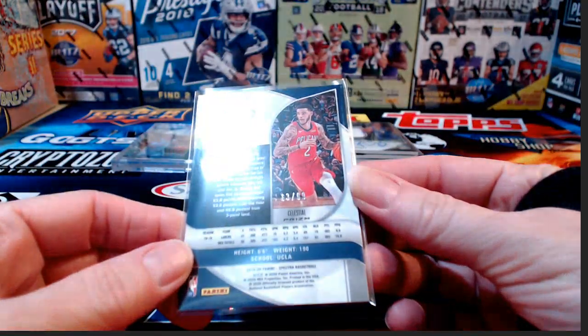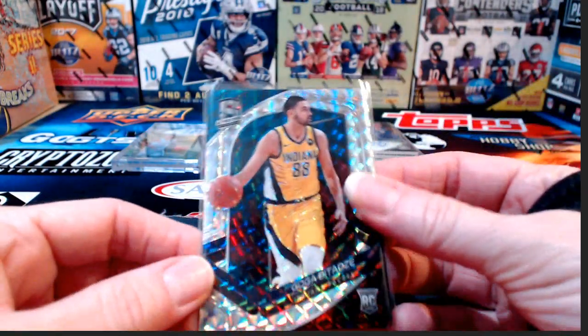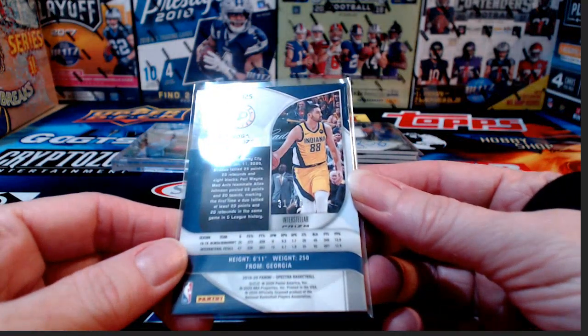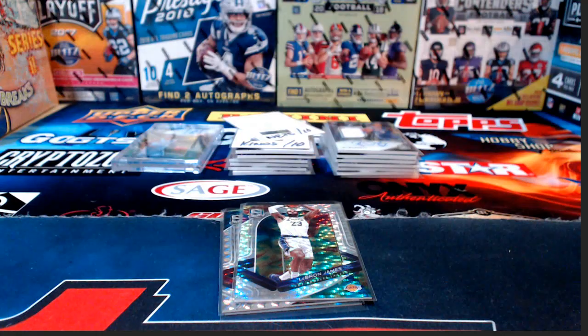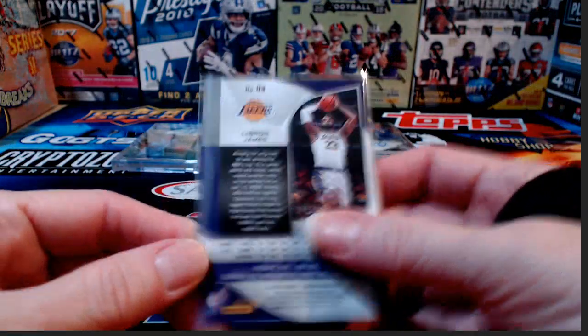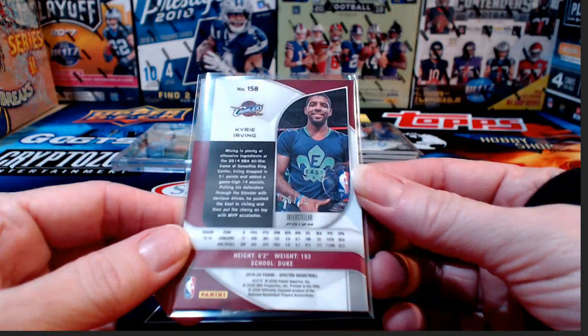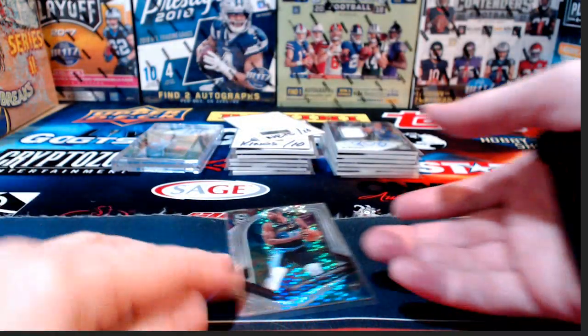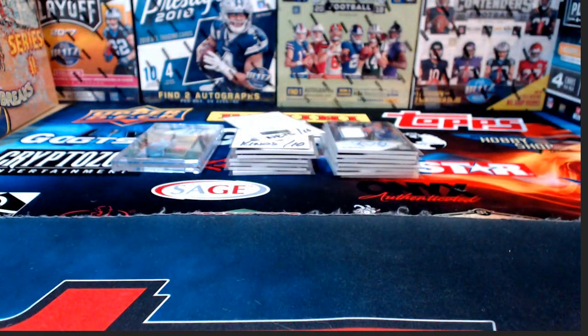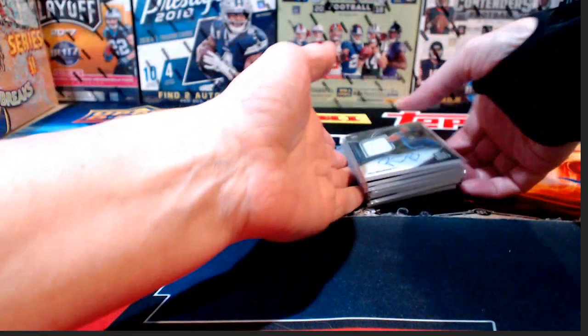Got Lonzo Ball for the New Orleans Pelicans to 99. The Lakers, I'm sorry, the Pacers and Bidotsi. I got ahead of myself, didn't I? It's the Pacers numbered to 49 with Bidotsi. Now we've got the Lakers with LeBron James numbered to 99. And then the Cavaliers with Kyrie Irving in there as a Cavalier numbered to 49. And Tristan Thompson, also the Cavaliers, numbered to 99. Everything else, of course, that we are looking at is going to be a hit, meaning it's got an autograph attached to it.